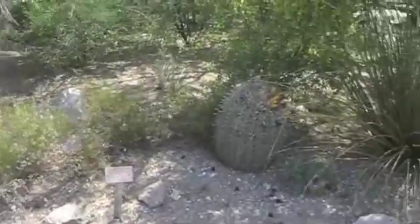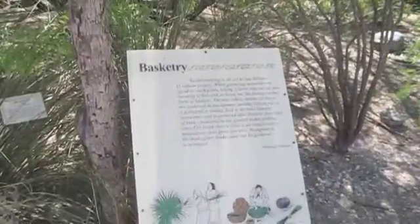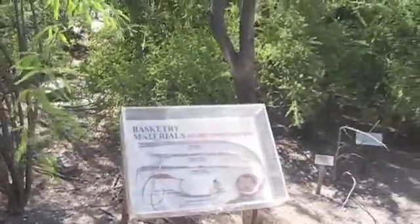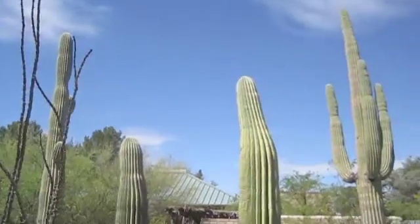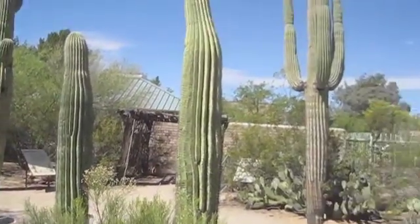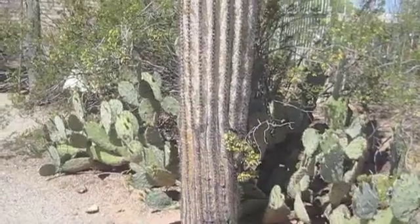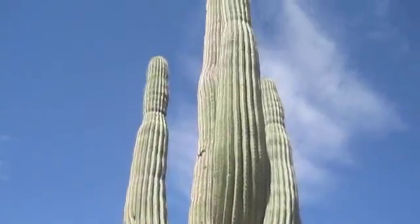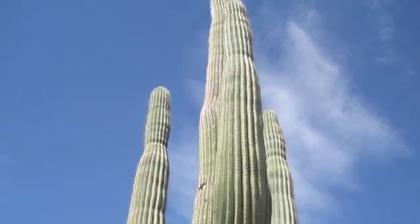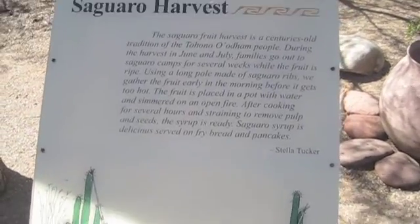All these desert plants. Look at this. The plants that they used to make baskets. Whoa. Wow. Holy cow. So this is pretty cool, the way they harvest the saguaro.